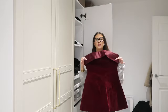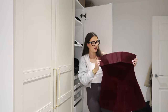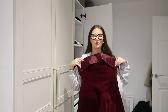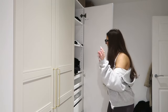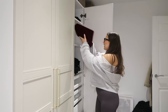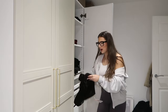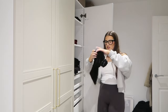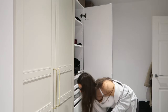Oh my God, this was my Christmas dress. I literally love this. It is so nice, such good quality. It's from Mercy, literally the best thing I've bought. It was so affordable as well, so love that for me. Okay, there's literally hardly anything in this one now. It's just a few dresses which I can't hang up, and corsets like this, which I just don't really know how to hang, so I just fold them neatly in here.